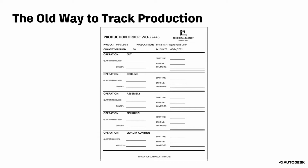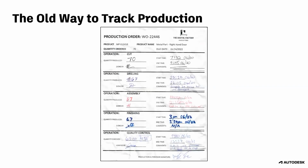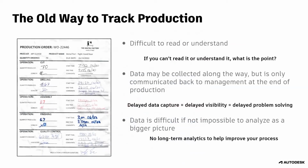It has the production order, it has the due date, the quantity that's being ordered, and a list of operations that need to be done to complete this particular product. Once this is filled out, it looks something like this. And once it's filled out, that's where the problems really start. So let's go over what those problems can be.